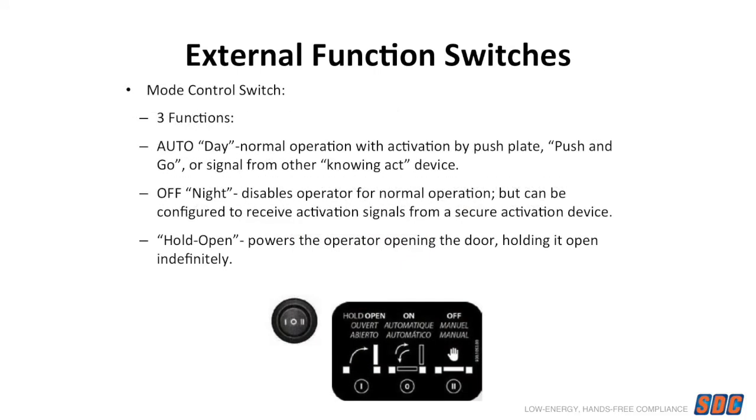On the right side of the operator, we have an external mode control switch that has 3 different settings that allow the operator to function in specific modes. The auto day mode will engage the operator for normal powered operation with activation by push plate, push and go, or signal from a knowing act device. The off night mode disables the operator from normal powered operation. However, the operator can be configured to receive activation signals from a secured activation device. Switching to hold open mode will power the operator opening the door, holding it open indefinitely. The mode control switch is an easy way to temporarily switch settings.